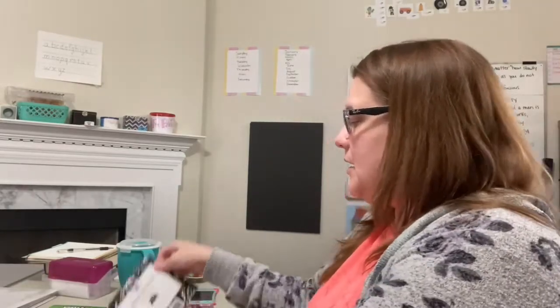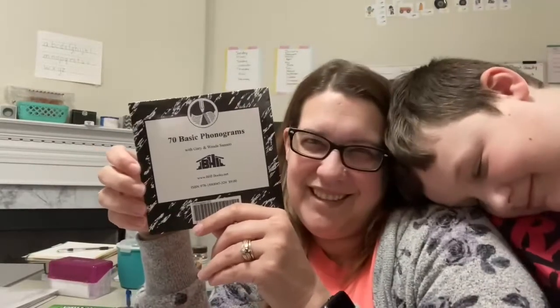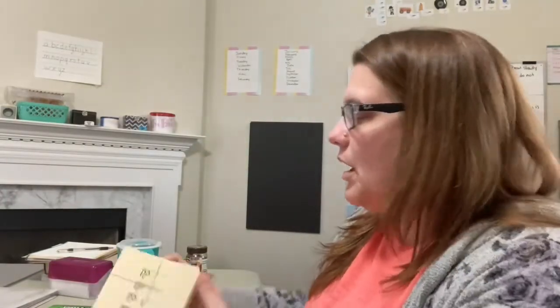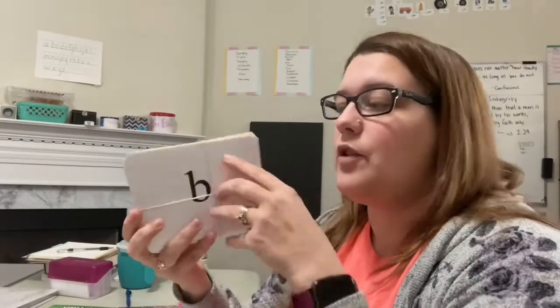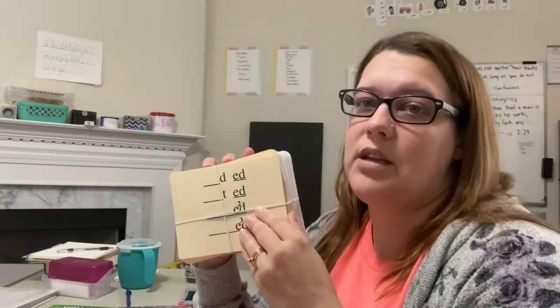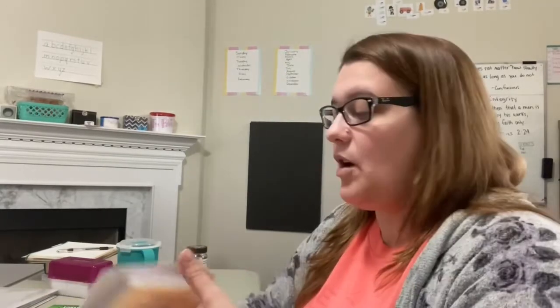So you're gonna get those two things. You're gonna get the 70 Basic Phonograms CD, which helps you as the teacher make sure you are hearing and pronouncing all the phonograms in the correct way. You will also get flashcards. Flashcards are white of your phonograms, and the rule cards are yellow. And these are pretty neat. I laminated mine. They come on a fairly thin cardboard, cardstock.